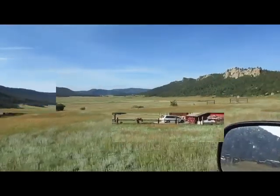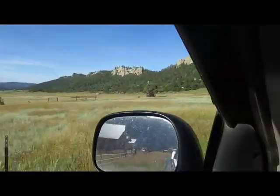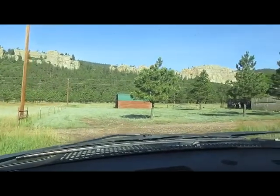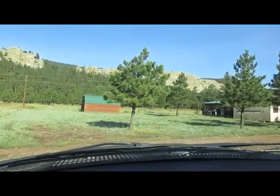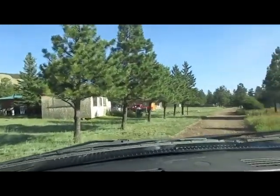Yeah, just driving back out. I'm going to go to the Stonewall Lodge, show you that. Or the shopping bag. I don't remember what they call it now. But to get a small piece of property in the middle of this is pretty darn neat.